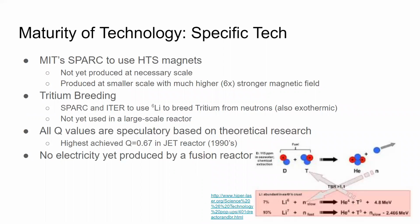In terms of specific technology, the HTS magnets for the Spark are not yet produced at the necessary size, though at a smaller size, they have been produced with a magnetic field 6 times stronger than needed for the Spark. In terms of tritium breeding, which was mentioned earlier, both Spark and ITER plan to use lithium-6 to breed tritium in the reaction to prevent the need for continuous production of tritium outside of the reactor and to make the reactor more economical. But this has not yet been used in a large-scale reactor. And all Q values that I mentioned earlier are entirely speculative.